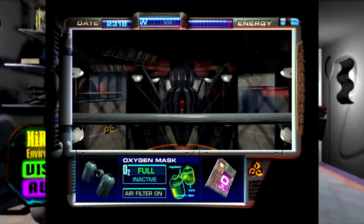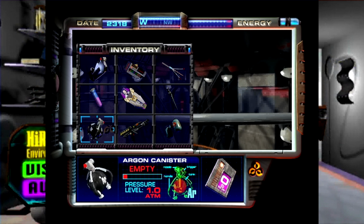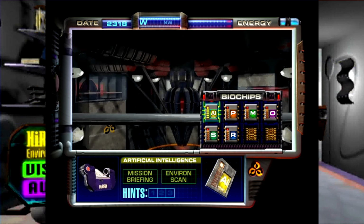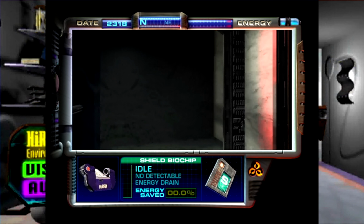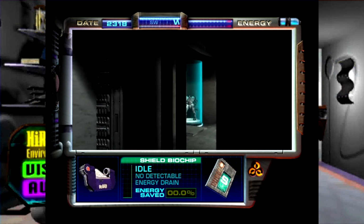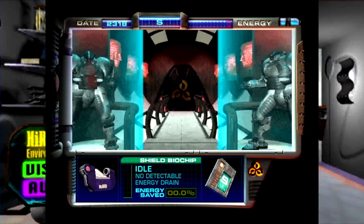Let's see here. Our air filter's still on. We're still wearing this. Okay, we can turn that off. We will need you next, actually. And for now... Oh, you know what? I completely forgot to do the environ scans for the AI. I am sorry. I don't know at what point I started forgetting them, but honestly, I don't think we're missing out on much. I don't think she's providing that much detail.